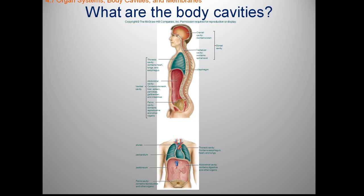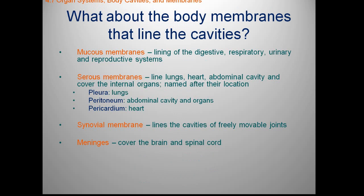Have you ever heard of pleurisy? When someone has a hard time breathing, their lungs hurt. Pleurisy is an inflammation of the membranes around the lungs. So they can feel their lungs rubbing in their chest.